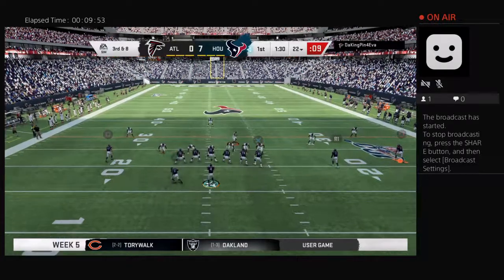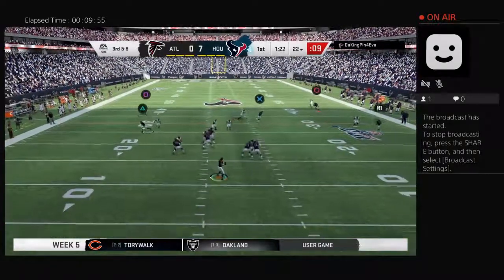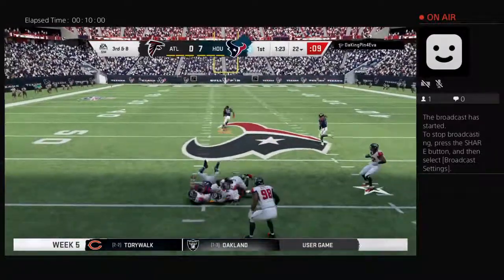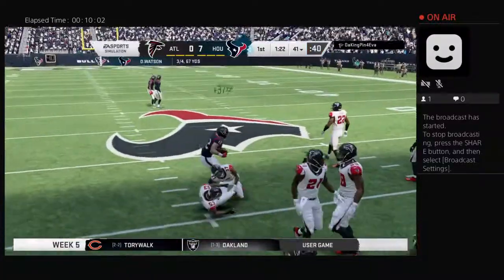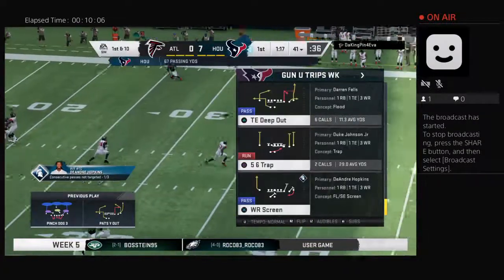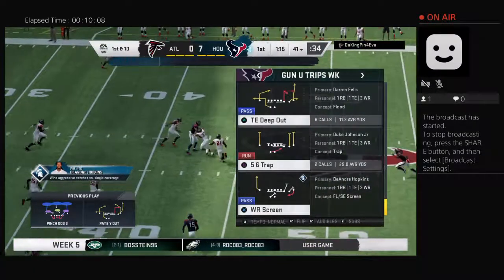Now Watson to throw on third down. And he finds Stills, complete. And they get him down, but not before he takes it across the 40-yard line. 18 yards on his first catch of the game. It's a first down.